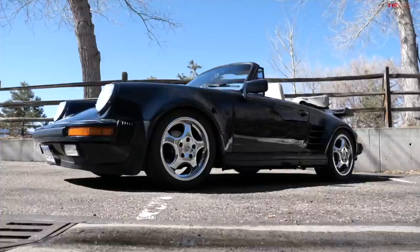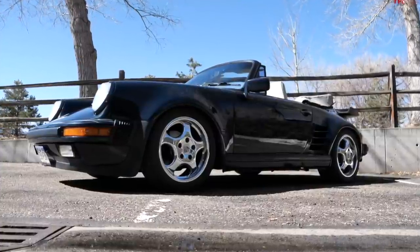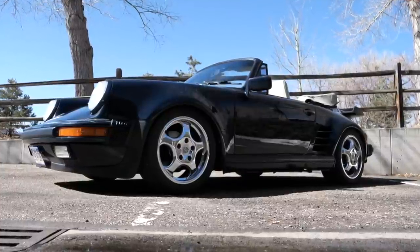I think the official code is 911G. It's got the good gearbox. It's got the cabriolet, yeah. So in the 87 they went to a much more updated five-speed manual transmission. It looks like pretty much every other 911 of the era, with the vertical headlights, and it's a convertible, so it's got the soft top.